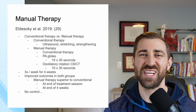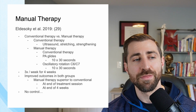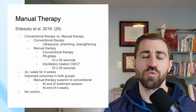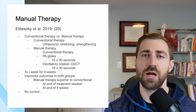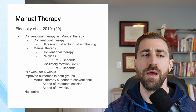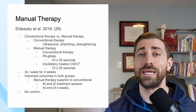They performed this 3 times a week for 4 weeks, and there were improved outcomes in both groups. The manual therapy group was superior to the conventional group, right? And this was at the end of the session. So essentially, when they finished the session, they checked these outcome measures. Was it better in one group versus the other? Yes, it was in the manual therapy group. And then again at 4 weeks, was the manual therapy group better than the conventional? And again, it was, right?